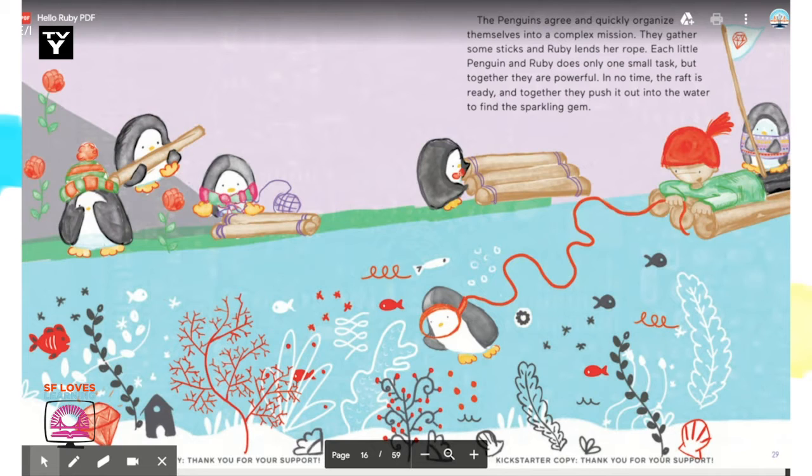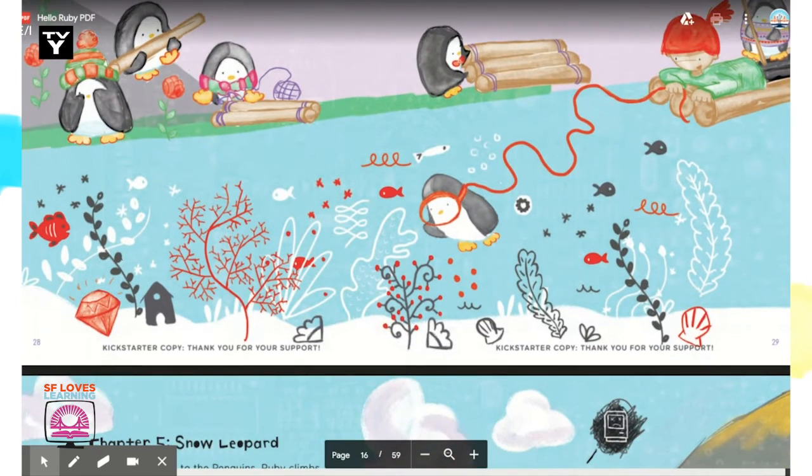The penguins agree and quickly organize themselves into a complex mission. They gather some sticks and Ruby lends her rope. Each little penguin and Ruby does only one small task, but together they are powerful. In no time, the raft is ready, and together they push it out into the water to find the sparkling gem. And somewhere on that page is the sparkling gem. Hopefully you were able to see it.